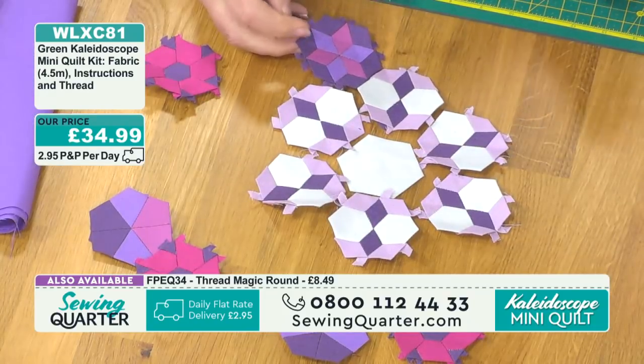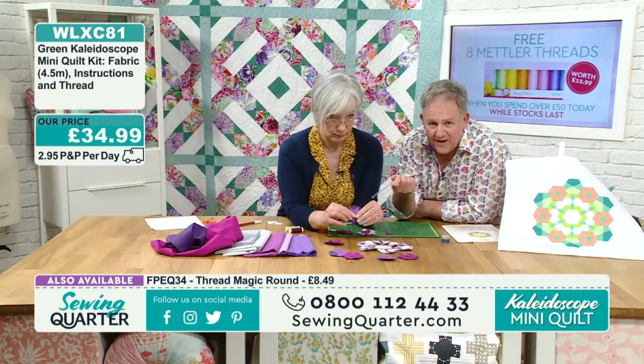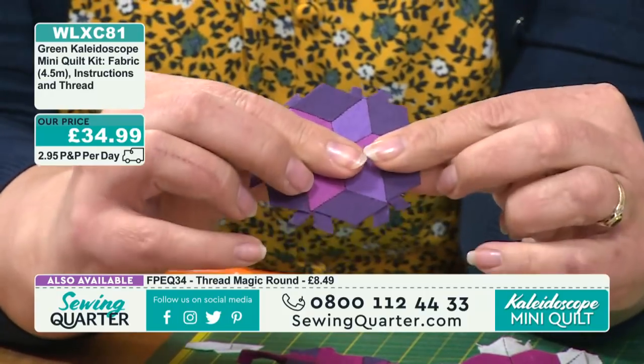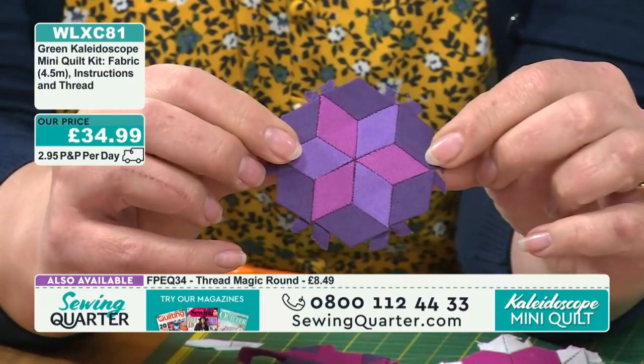Also tumbling. Isn't that funny? I saw a Christmas star, but then I saw a tumbling block. If you rearrange it, that's a tumbling block. Look, you see how your eyes, if you look at the different bit there? That's really nice, isn't it?